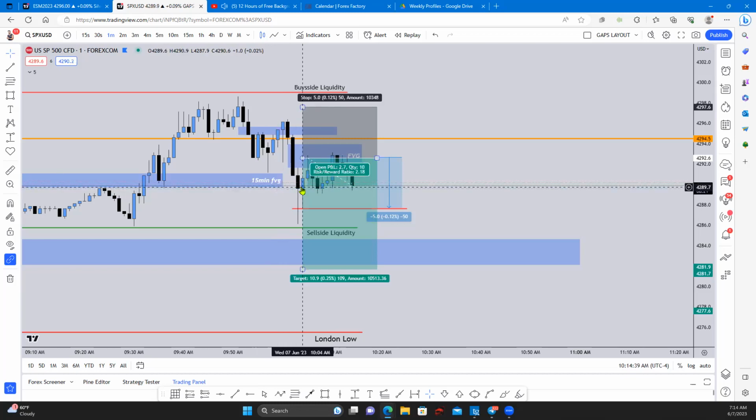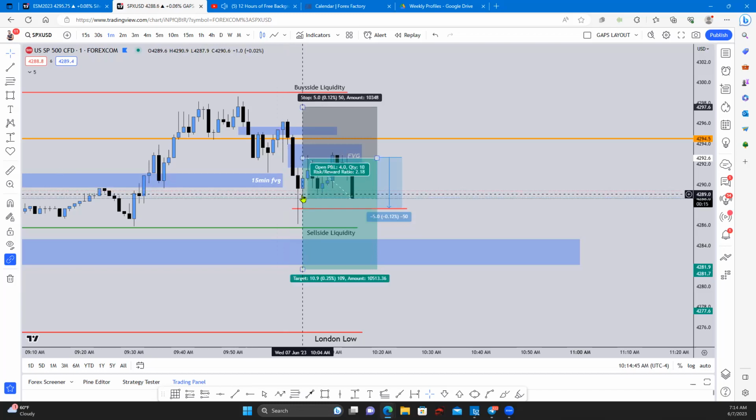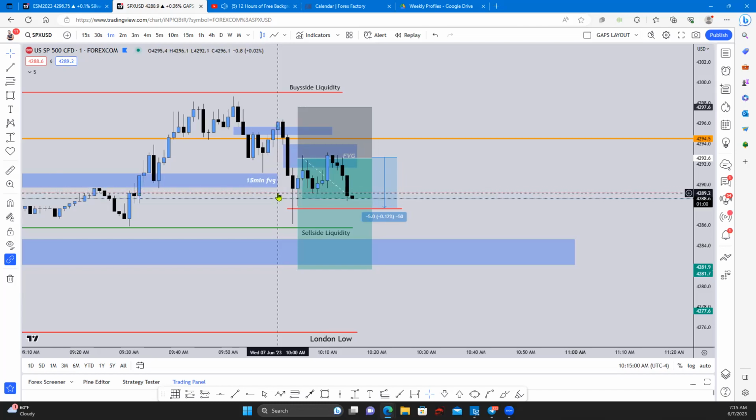So if you look at the candle bodies so far, we've respected this low here, which is the bottom half of this 15-minute fair value gap. I like it to do that and just respect it. We wicked below here. So I really would like, there we go, nice body closure. See if we can continue down here.